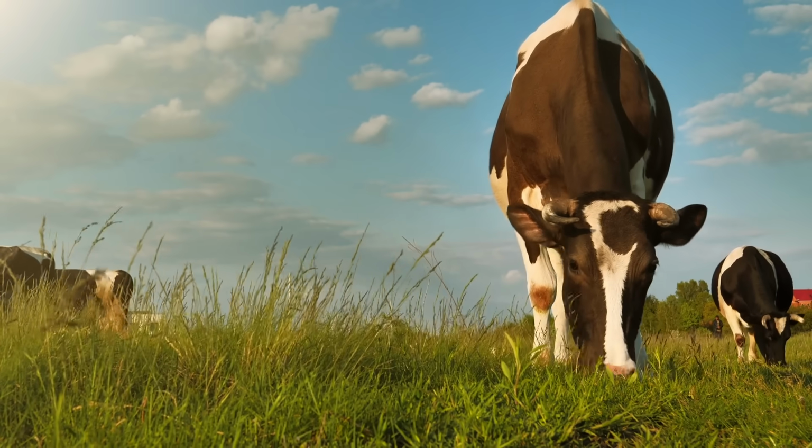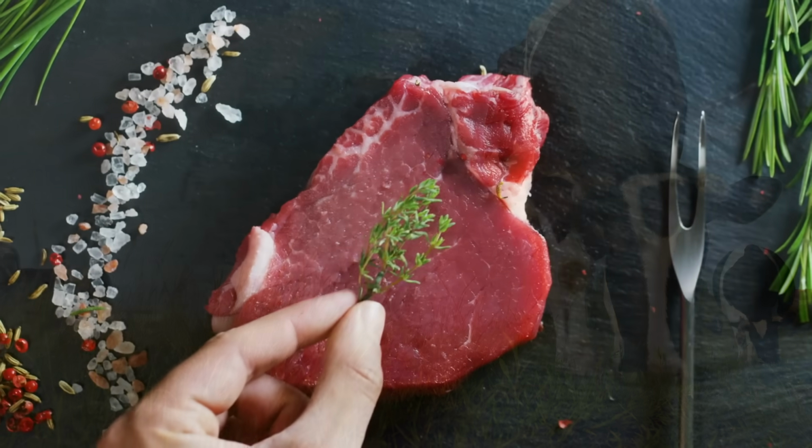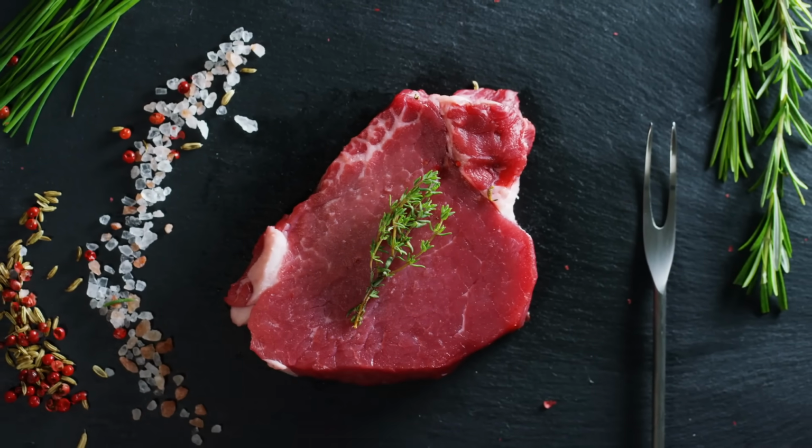But the point is that animals eat plants and they get these phytonutrients. And if we eat the animals, we indirectly get the benefits of some of these phytonutrients and the added benefit of just better absorption as well.